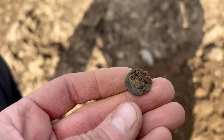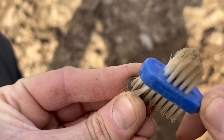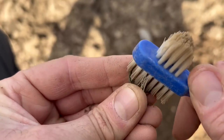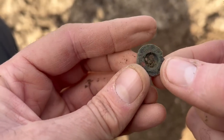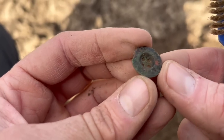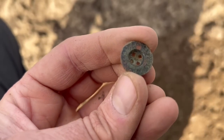This one came through at a 47 to 49 and then completely vanished for a few spadefuls, so I must have turned it on its edge, and then it reappeared out the hole. I almost gave up on it. And it's nothing spectacular, it's a little button. It's a 4-holer, I think. There'll be a maker on there. You can see letters around the outside. It's normally Dundee or Perth or some town that's close to this part of the world. But it's probably going to date to sometime 1850 to 1950, that kind of era. But yet another button to add to the collection.